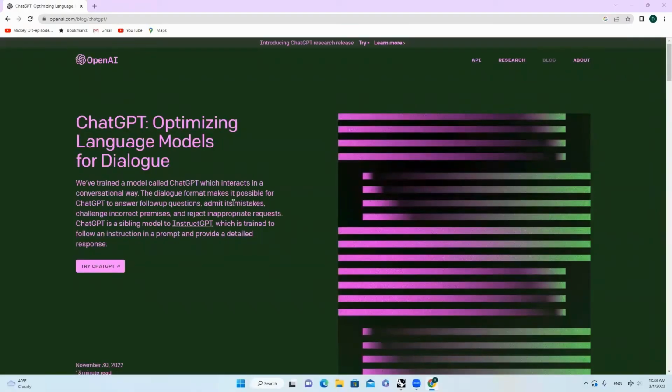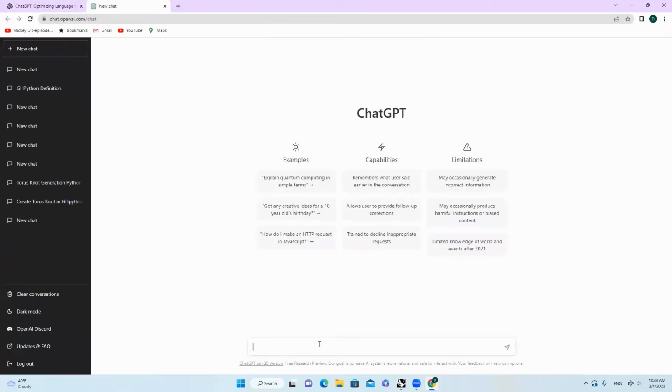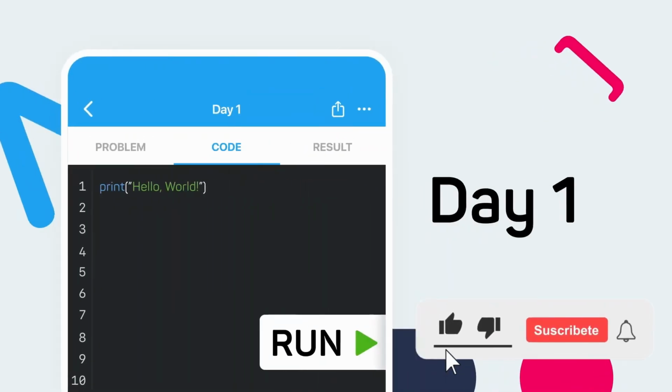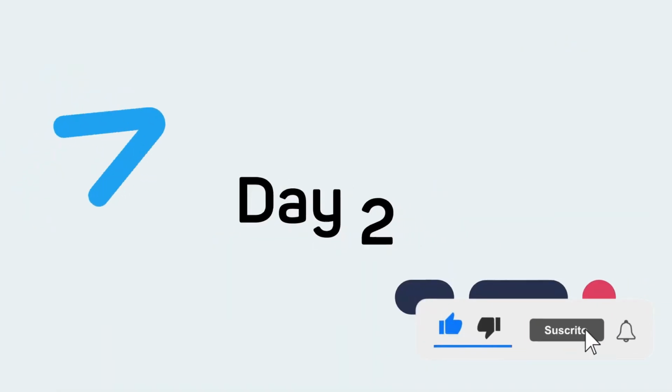Which app should you pick? Want a beginner-friendly experience? Mimo. Looking for multiple languages? SoloLearn. Want to master JavaScript? Grasshopper.